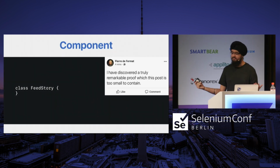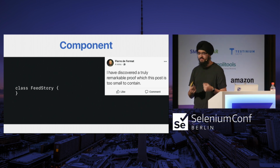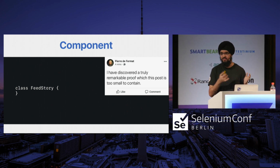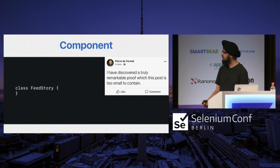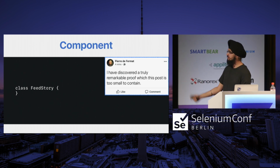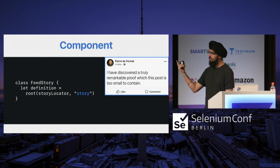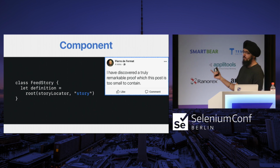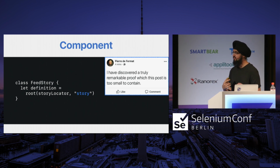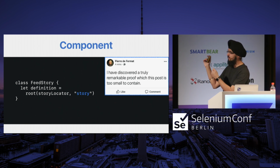So we'll begin with a class FeedStory. Let's keep it empty for now. And as I defined earlier, a component is just a UI definition plus some actions. And a UI definition is a tree of locators. To begin the tree, we need a node, which I've marked here in blue. That would be the container of this component. So let's add a definition which just has a container. The locator could be anything, we don't care about it, but we're going to give it an optional name. In this case, story. This is an arbitrary string we pick to decouple the locator and the actual view hierarchy.